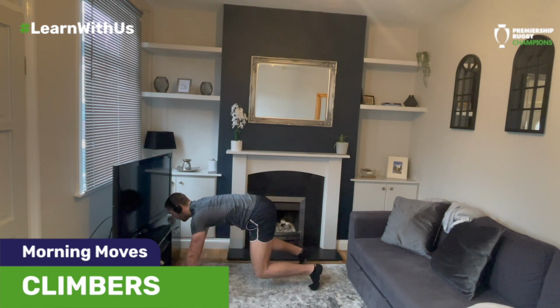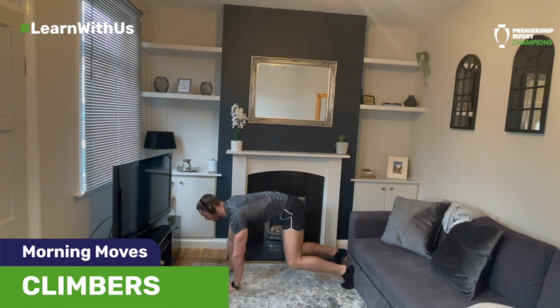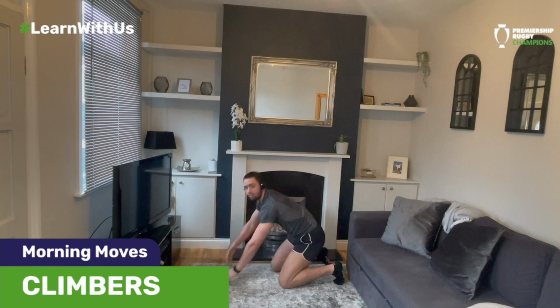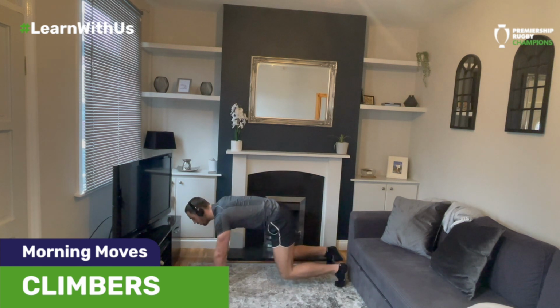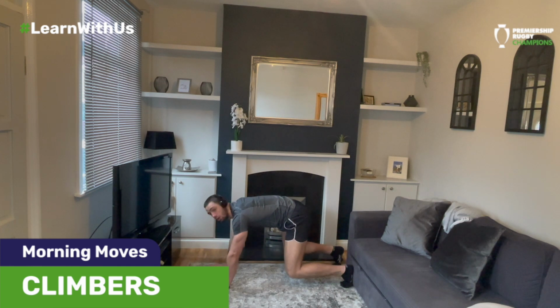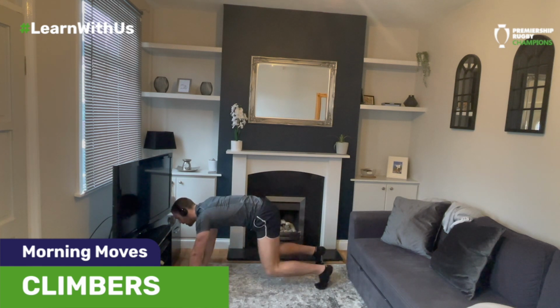Forward and back. Forward and back. This is hard on your shoulders, so if you need to take a quick rest and wiggle them out, do it. And let's try and do one more. Walking forward, walking back. One more. Forward and back. And stand up.